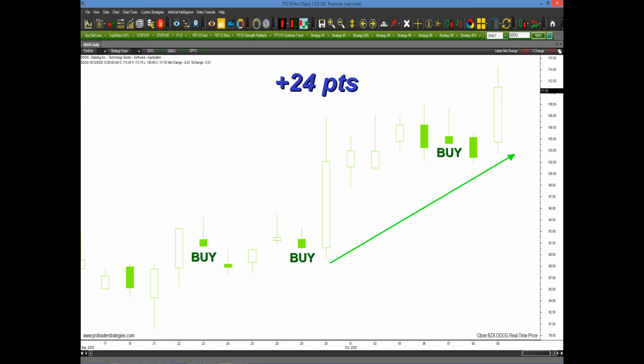You are in charge. Remember, I said that at the very beginning. Our whole goal is to teach you all these high probability setups, these high probability exits, these high probability entry points and stop placements, so that ultimately you will make the decision as to where you want to get out, as to where you want to place your stop, not us. Remember, a good mentor does not trade for you. He teaches you how to trade.